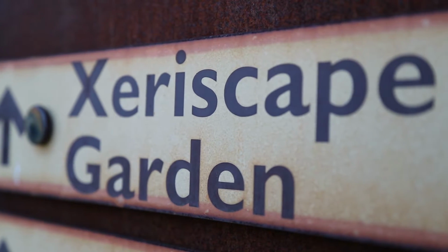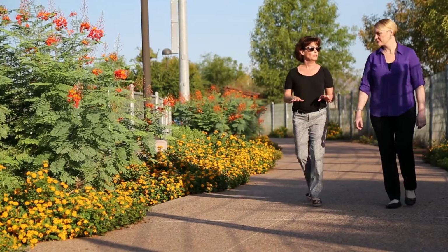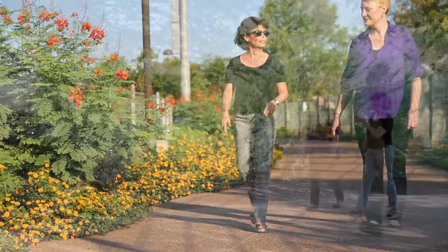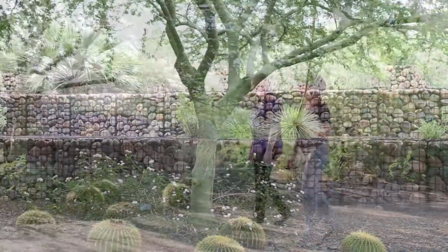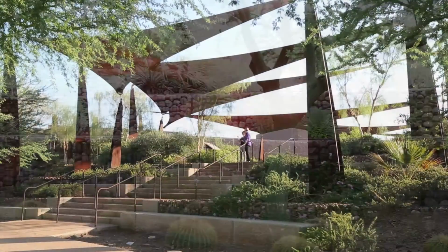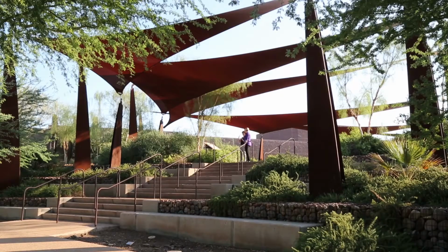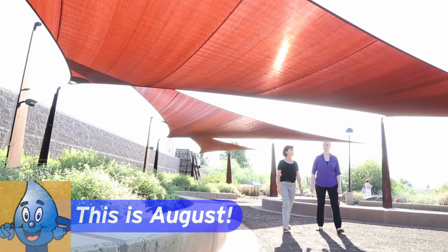I love taking people to the Scottsdale Xeriscape Garden because there you can see all the plants on display, beautiful pathways that are shaded by big Palo Verde trees, and the hardscape materials they've used. You can see how low maintenance it really is. The grading's been done to capture rainwater and allow it to flow nicely through the site, and it's just a wonderful display of all the Xeriscape principles.